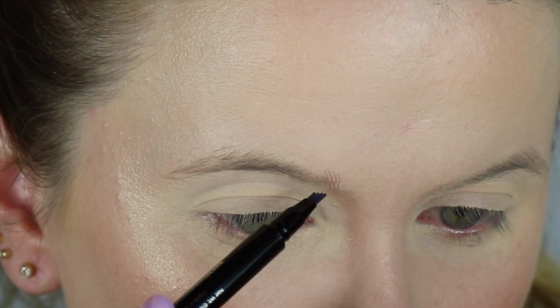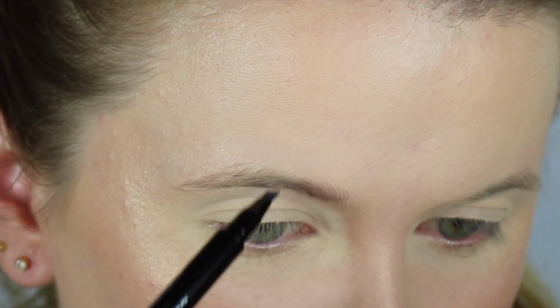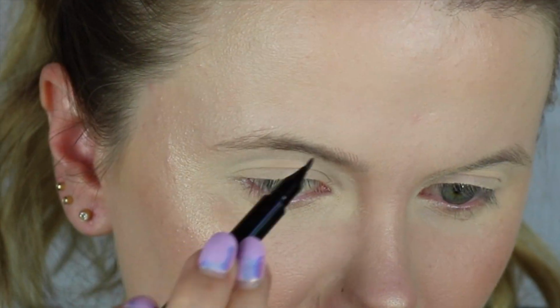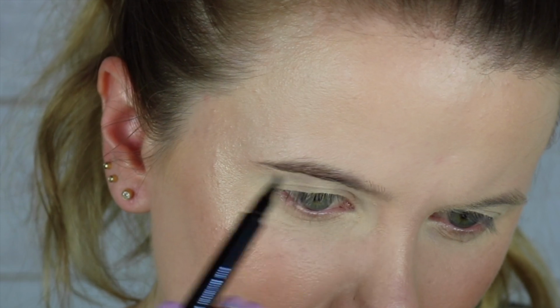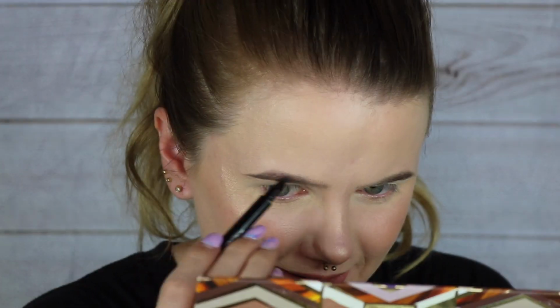Ooh, I went a little bit wonky there. Just trying to use some upward motions. I don't know. Okay, I think I need to stop messing with the brows right now. I feel like they're at a place where I just need to stop touching them, or else it's gonna go sideways. I am torn about this product.